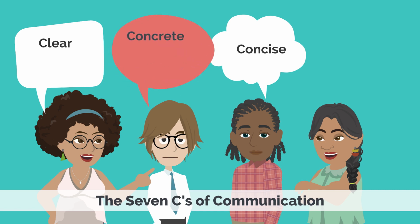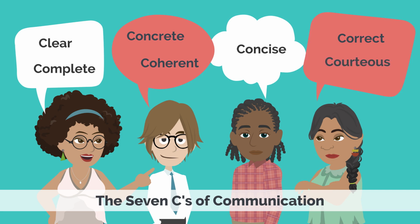Be concrete. Don't be fuzzy. Provide detail, but not too much. Be correct. Ensure your message is accurate and true. Be coherent. Make sure your message flows and is delivered sensibly. Be complete. Make sure the receiver has everything needed to understand the message. Be courteous. Your message needs to be professional, open, polite, and friendly.